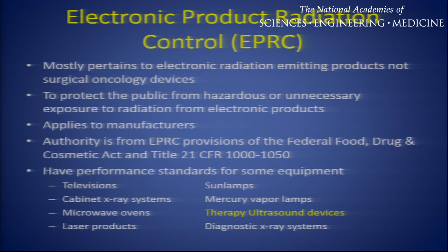A very quick difference to tell you about between radiation oncology devices and surgical oncology devices is EPRC, and that's electronic product radiation control. It mostly pertains to radiation oncology devices. It's to protect the public from hazardous or unnecessary exposure to radiation from electronic products. It applies to manufacturers. And there are performance standards for a number of radiation-emitting products.